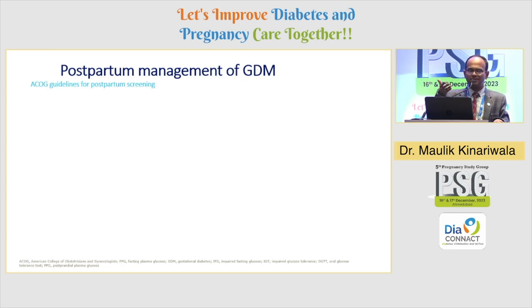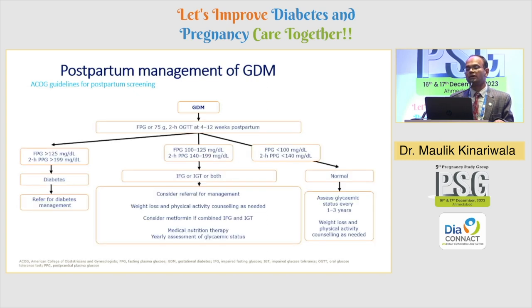So you can consider metformin or even AGI, even SU. There are no strong data available for this group, but we can continue during that period. The only thing is certain side effects and the risk of hypoglycemia, which we have to discuss with the patients. Now, what we have to do for postpartum management and what the guidelines are going to state.